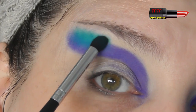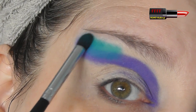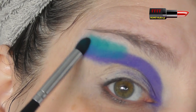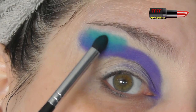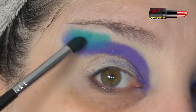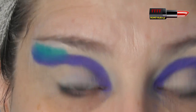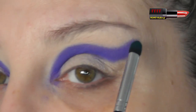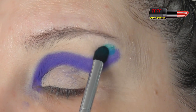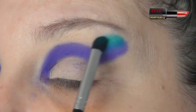Okay, so this is building up nicely and blending well. And blending nicely in with, because obviously this one is an actual eyeshadow rather than a pressed pigment. So the two different types of shadow are blending quite nicely together. So now I'm going to do the same thing over on this side. So slightly overlapping, pat and buff.